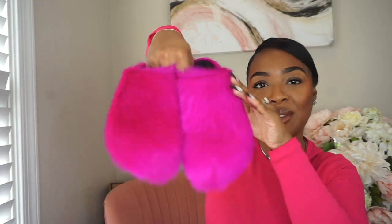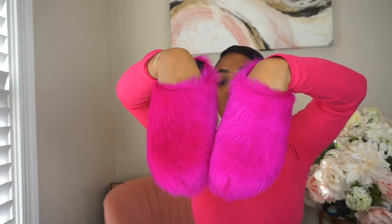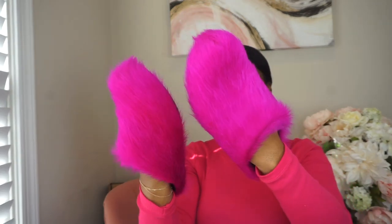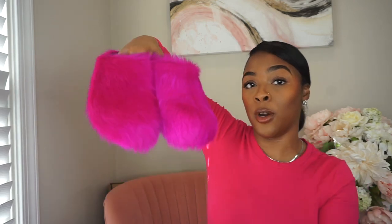Now we're going to step into some designer. I have been gawking over these shoes since I first saw them, maybe last year or the year before. They're always sold out, and I just really, really wanted them so bad. So I have them. These are the Marni Fussbett Mules, and they are in, what is this, calf hair? I think it's calf hair. Correct me if I'm wrong. I have to look it up again, but I know it is real fur.